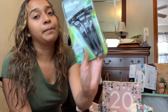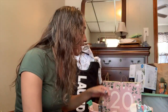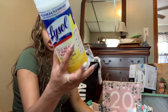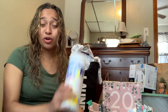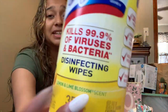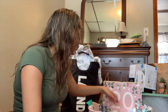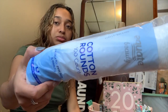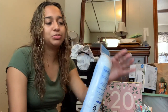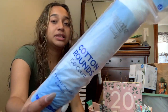I got men's shavers because men's shavers are like 10 times better than women's shavers. So I got that. Lysol. So when I first arrived on campus, I'm cleaning everything because you don't know who has been there, who has touched that room. We gotta disinfect everything, the nastiness away. So yeah, I got this. Then I got this too for makeup. Not for nail polish because I don't really paint my nails, but for makeup, so if I have eye makeup on, I can just wipe it away. I got this from Walmart.